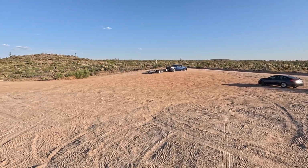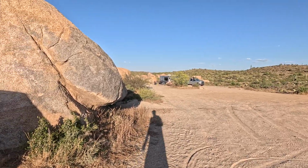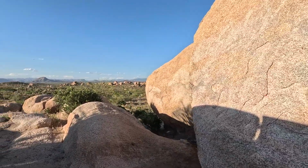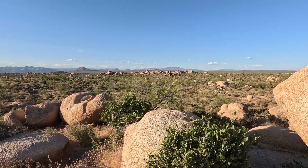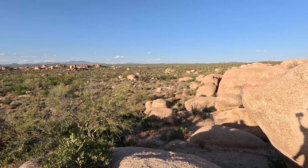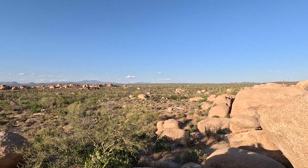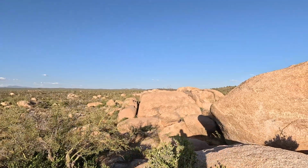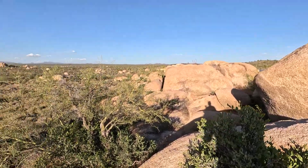See, this is the parking area I was telling you. You can camp. So they've got a trailer over here. But yeah, you can use it as a staging area, but I don't recommend camping here. I'm sure at one time, this was a really nice place to camp. We're gonna walk down there a little bit, see if I can find my alien in an egg. But over a little bit farther down where that trailer is, it's a lot of graffiti on the rocks, that type of stuff. It's too bad.